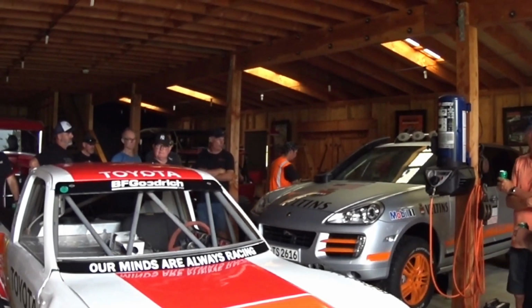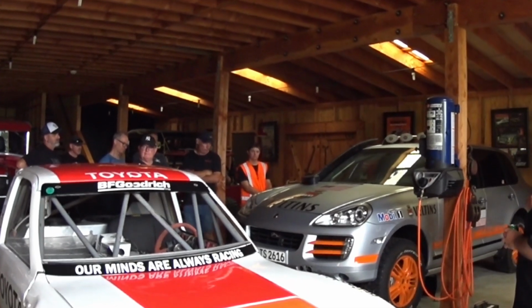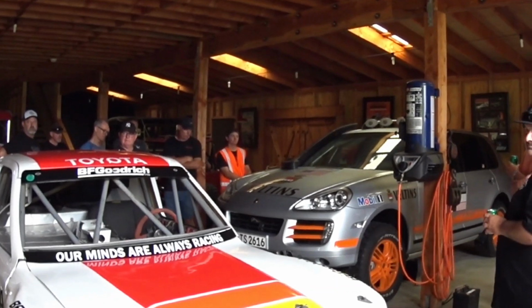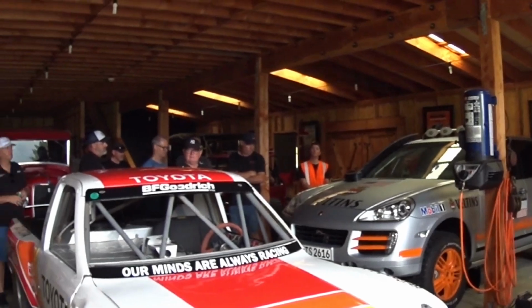My son drove this car the following year, my middle son Ryan. And after that event, I reached out to them and they allowed me to take it out of the museum and have it as part of my collection, which is great.